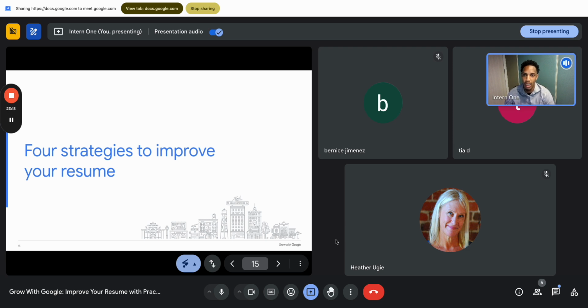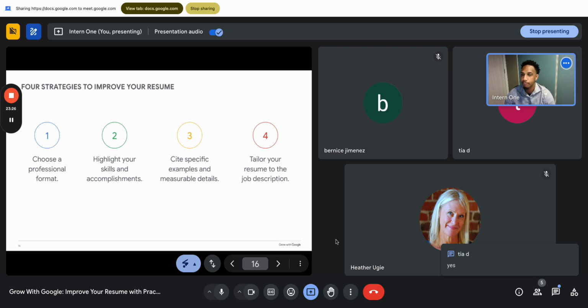So, we'll talk about a few strategies that we can use, and we'll also use the resumes that we just looked at to kind of give us an example. Okay, well, look. So, first, while there's no one right way to write a resume, there are many different resume styles and formats that might be appropriate for the job you're applying for. So, we'll focus on 4 things. We want to focus on choosing a professional format, highlighting your skills and accomplishments, using specific examples and measurable details, and finally, tailoring your resume to fit the specific job description. Okay? As we do this and look for these things, we'll look at our resumes that we just went through, and we'll use them as examples to see what we like, see what we didn't like, okay?